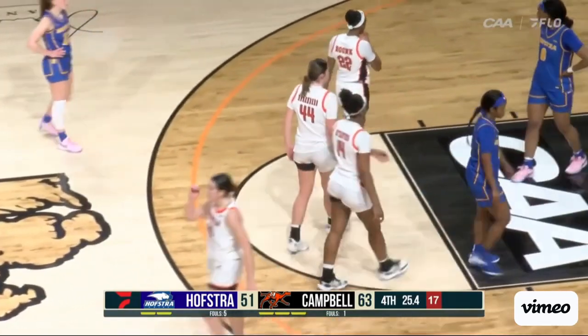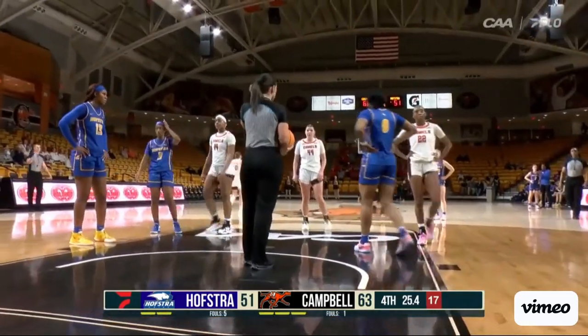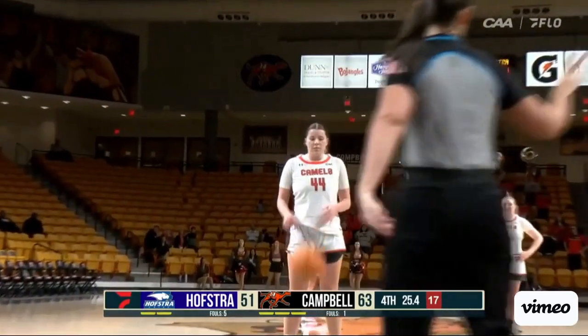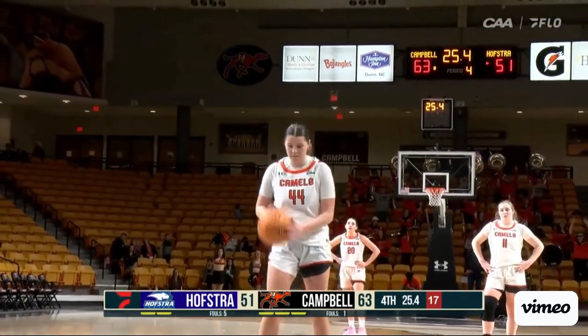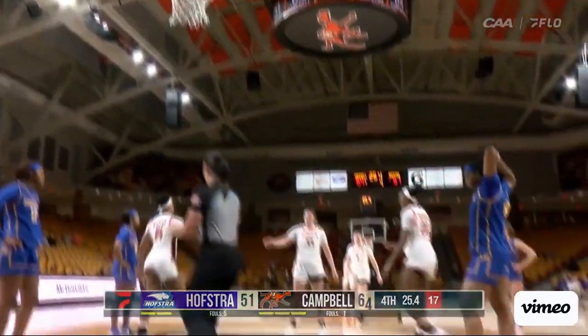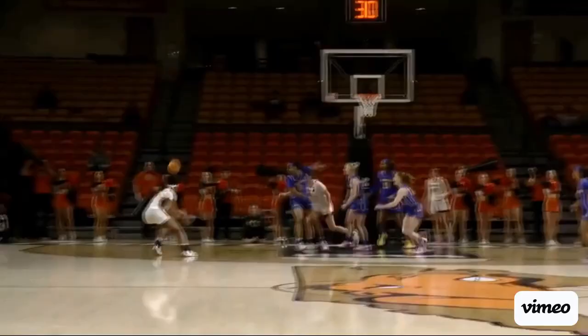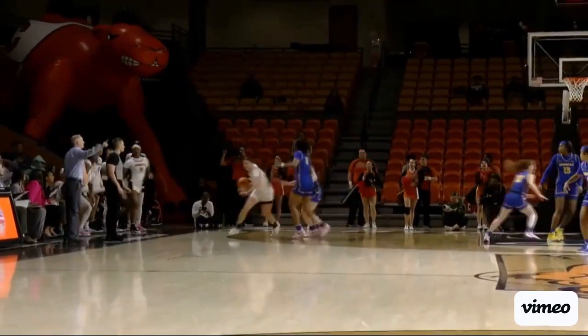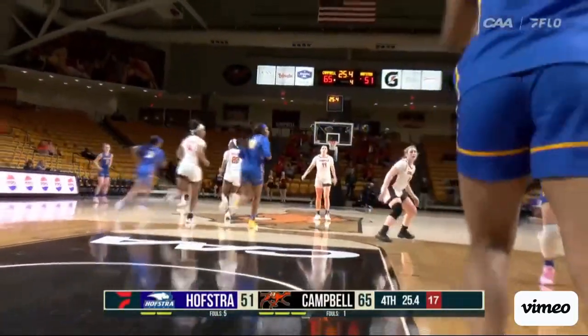Stays pumped up by her alumni. Yeah, you can see that there. She was excited about that one. Nurnberg going to go to the line again. She's got her own little gallery of alums over here pulling hard for her. 1 of 1. Watch it here. Oh, that's great hustle. Oh, my Lord. Great hustle. And Nurnberg remains perfect from the free throw line.